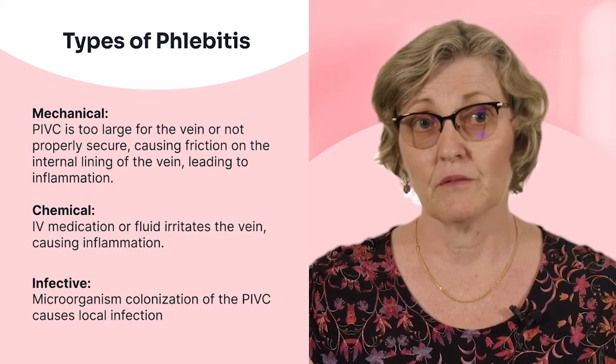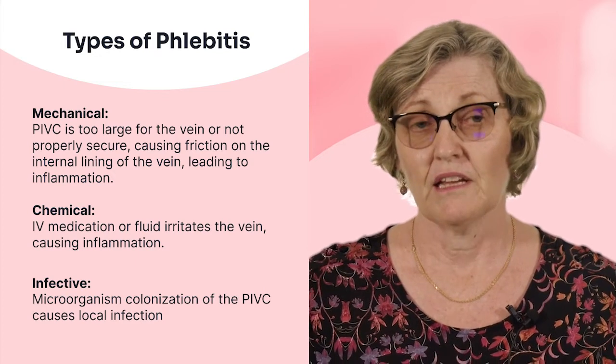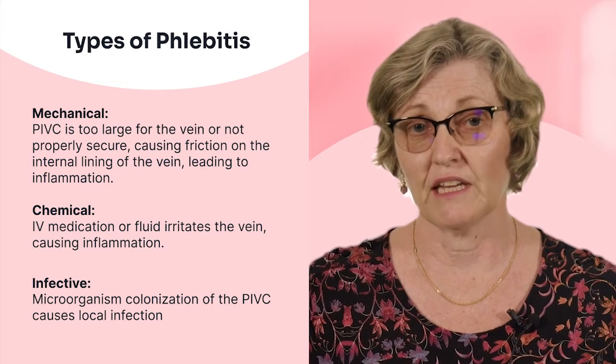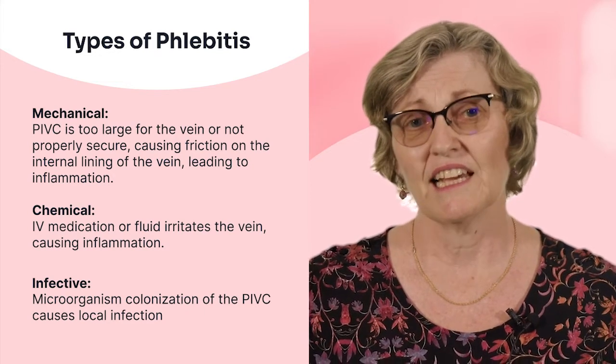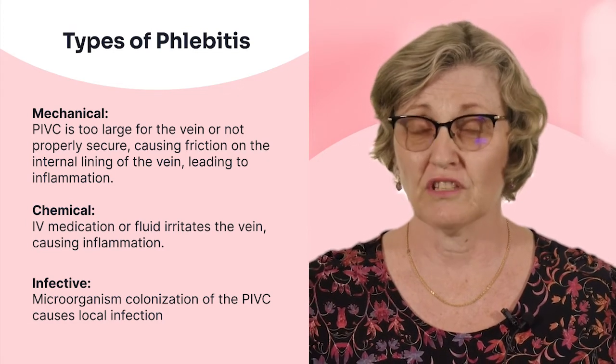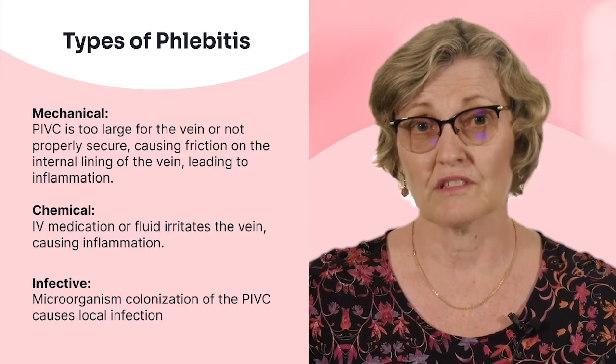There are 3 types of phlebitis: mechanical, chemical, and infective. Now, mechanical phlebitis is caused when the PIVC is too large for the vein or it's not properly secured, enabling it to wiggle around in the vein. This causes friction on the internal lining of the vein and leads to inflammation. It can also cause thrombosis.